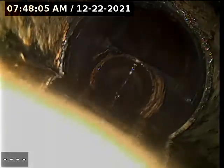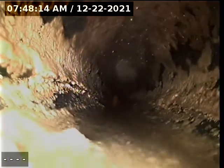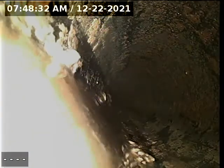And this is the vent where it goes up. Now pulling back. Coming back, you can see line doesn't hold as much water as it looks when going forward. It does hold a small amount.